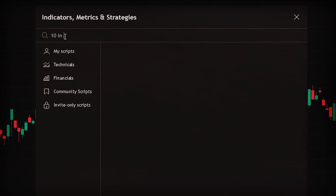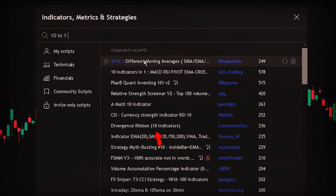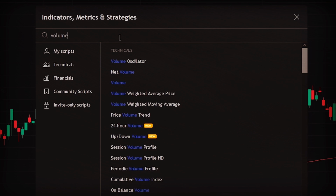To add the 10-in-1 moving averages indicator, search for it in the Indicator Search tab. Select the indicator made by Himanshu and add it to the chart. Then, search for the volume indicator, search the indicator made by TradingView and add it to the chart as well.